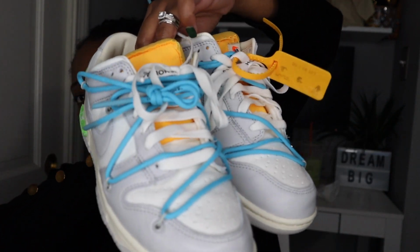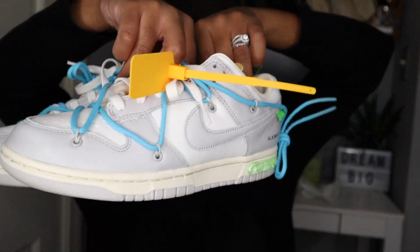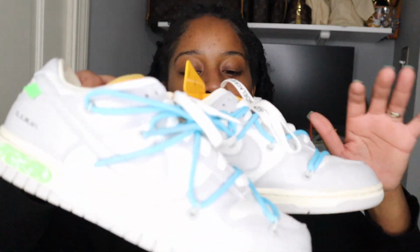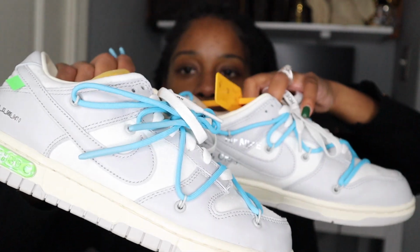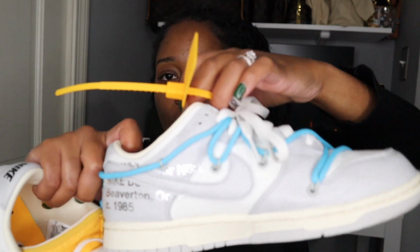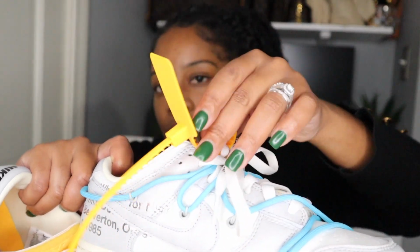When I ordered these, you pretty much know that they're gonna send you whatever they want. You pay and then you trust that what they send you, you'll love. And I trusted them and I love them. So these are just some gray and white dunks with the blue lacing. Then for the Off-White piece, you get the orange tag.